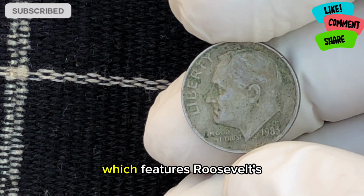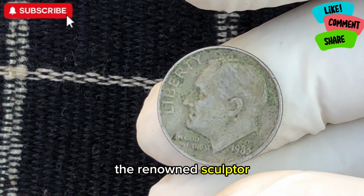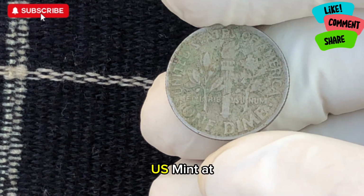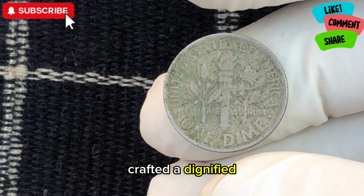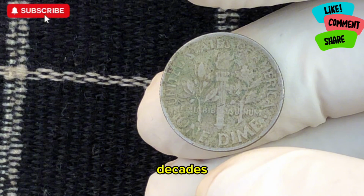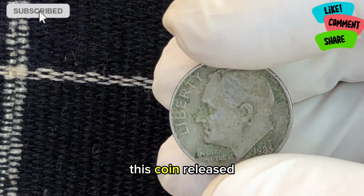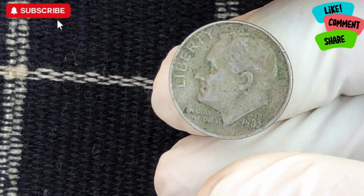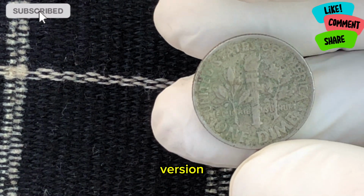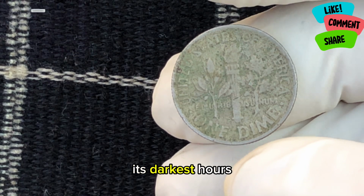The design of the coin, which features Roosevelt's portrait on the obverse or front side, was created by the renowned sculptor John R. Sinnock. Sinnock, who was also the chief engraver of the U.S. Mint at the time, crafted a dignified and respectful image of Roosevelt that has remained largely unchanged for decades. It is one of the longest-running designs in U.S. coinage history. This coin, released in 1946, set the stage for the next several decades of dimes, including the 1983 version, and became a symbol of the country's respect for Roosevelt's leadership during some of its darkest hours.